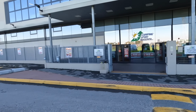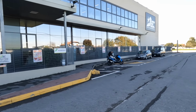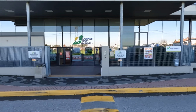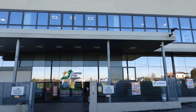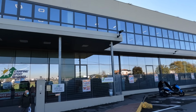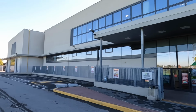Well, as you can see, it's an absolutely massive store. They sell everything and anything, and also upstairs is an Erwin Hymer dealership, and they do have motorhomes parked up on the roof for you to go and view.